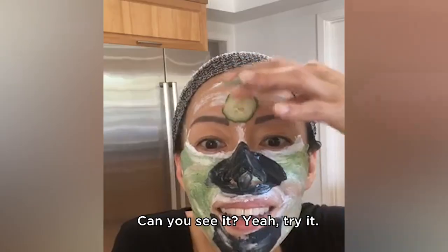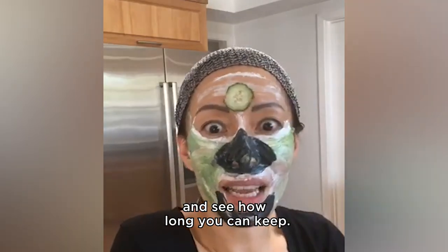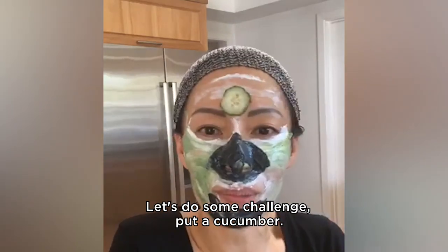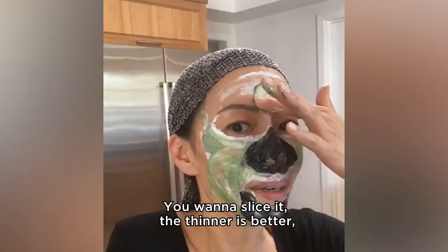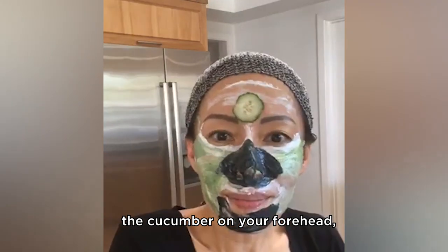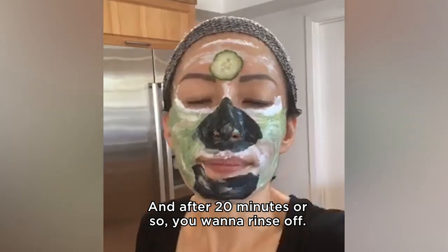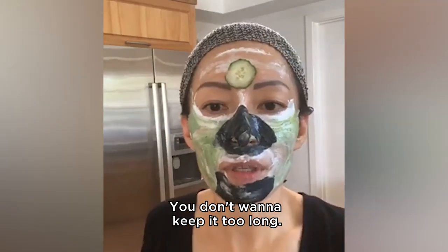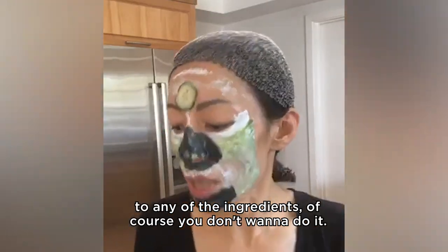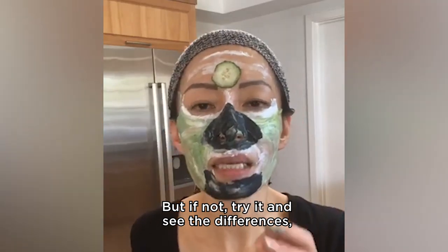Yeah, try it. And maybe you want to even drive a car with a cucumber on your forehead and see how long you can keep it. Let's do some challenge, put a cucumber. You want to slice it thin, because it's easier to keep the cucumber on your forehead, and see how long you can keep it without frowning. After 20 minutes or so, you want to rinse off. You don't want to keep it too long. And if you have any allergic reaction to any of the ingredients, of course you don't want to do it. But if not, try and see the differences.